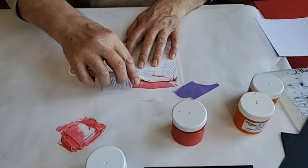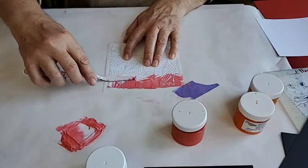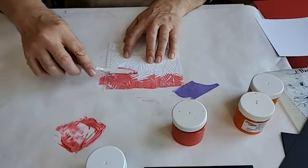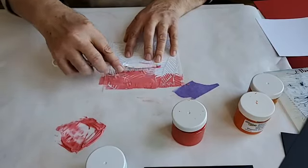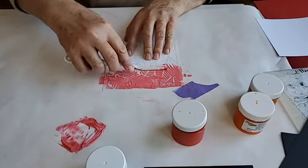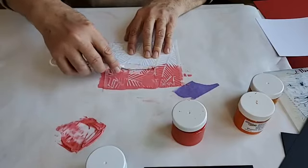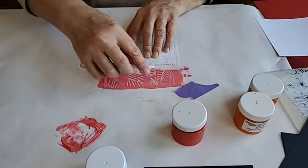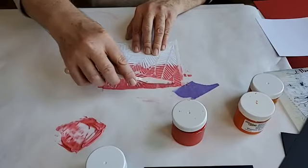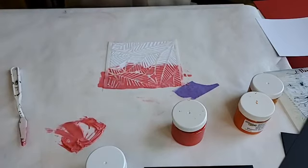And I'm just going to apply this over the stencil. And what we're going to do is gently blend into the next color, which is going to be this marigold. And since I know that I'm going to be using all these different mediums today, I went ahead and made myself a stencil bath. Oh, this is going to be so pretty. I can already tell.